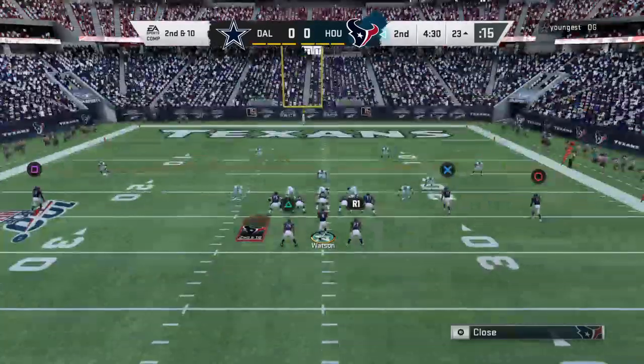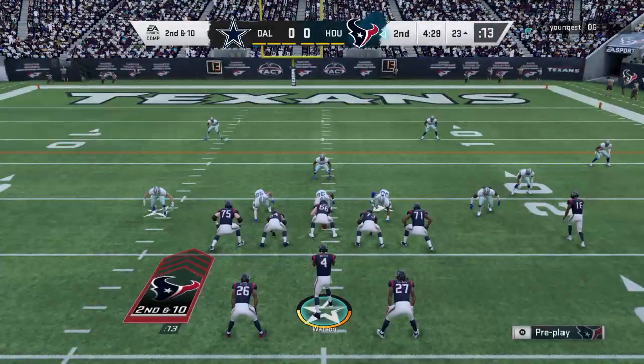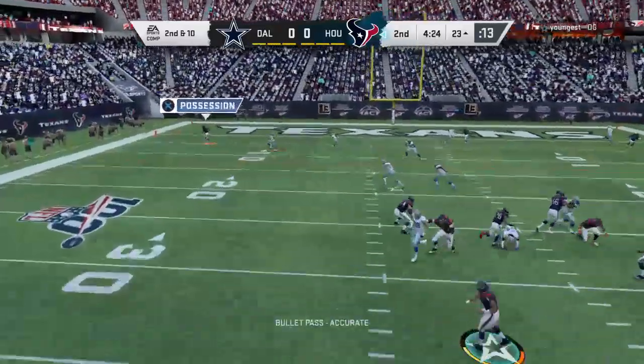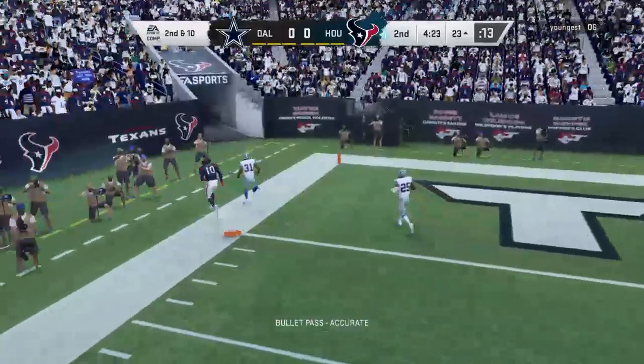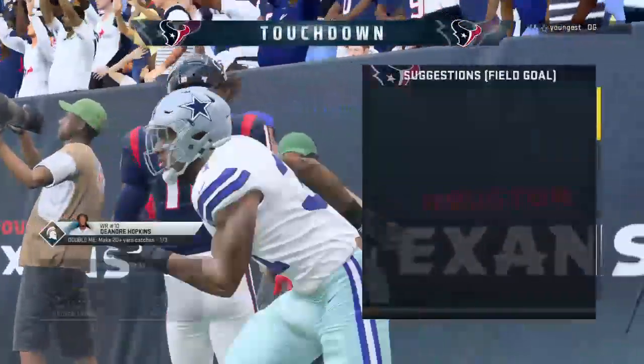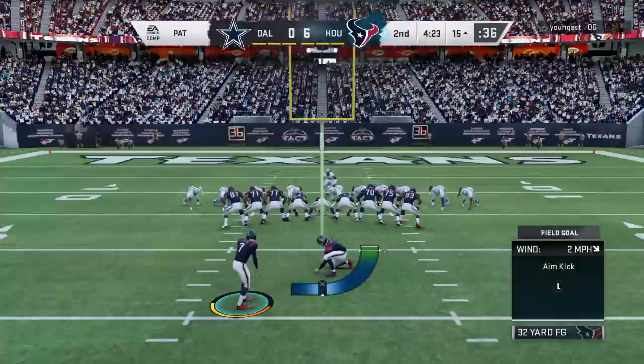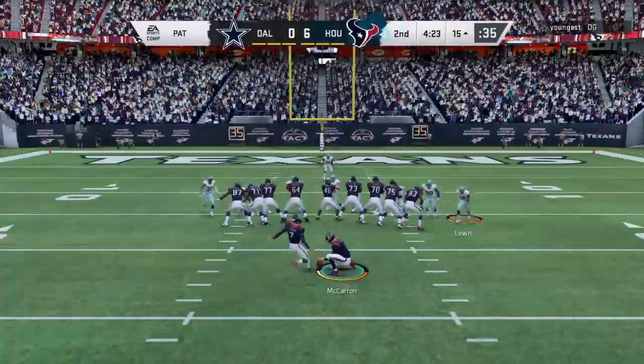So after the run for no gain, here's 2nd and 10. Come on, QB, come on. 54. And no time. Now Watson. And he's in. Touchdown, Houston. 23 yards for the touchdown. And the Texans are in for 6.